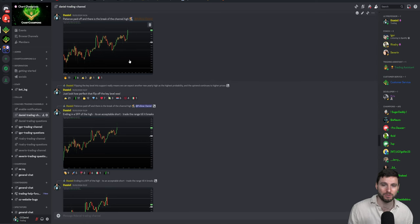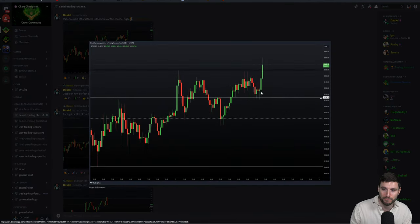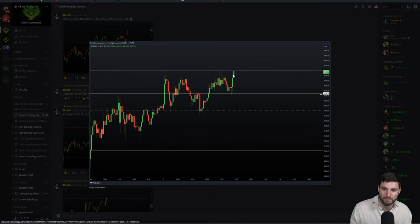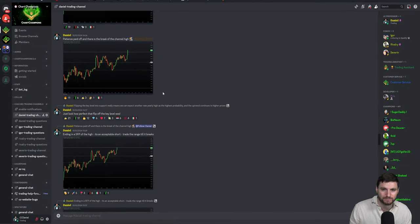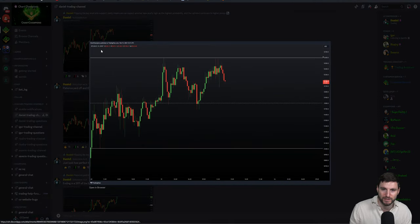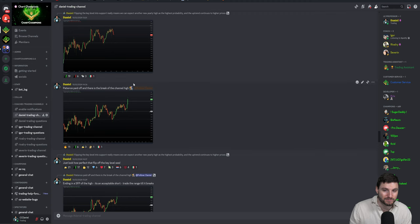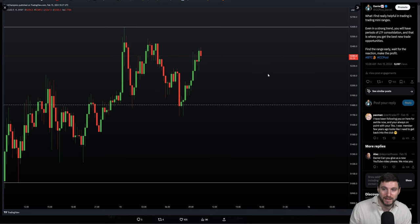So what did we have going on? After that, it required a bit of patience, but we did get a break of the range high, ending in a swing failure pattern. So that is where you come up above that range and close back down below. This is from a 15-minute chart perspective, and that's what I had been looking at during the period of that day. Okay, so for me, after we had a swing failure pattern, we had to remain patient for that range high to be taken. But patience paid off, and we wait for the reaction.